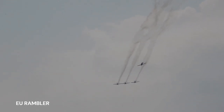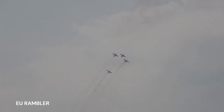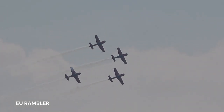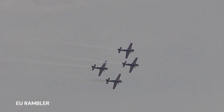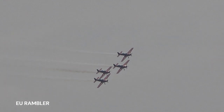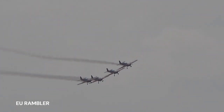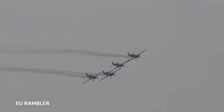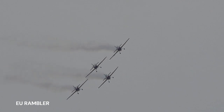And now the main formation, getting back together with the Solo and slot man, Captain Sharif Hatouk, tucking in at the back of the formation for the final set of four ship manoeuvres, beginning with one that's absolutely beautifully executed by the team every time we see it, a slow roll in box formation. Now, an accurate slow roll is difficult enough to fly if you're on your own. Imagine then the added challenge of doing so in close formation with three other aircraft.